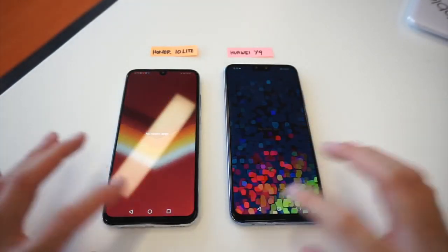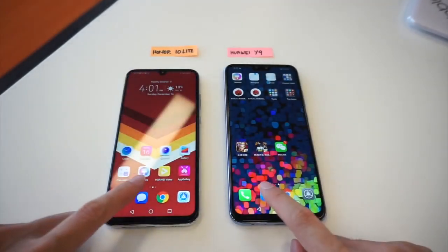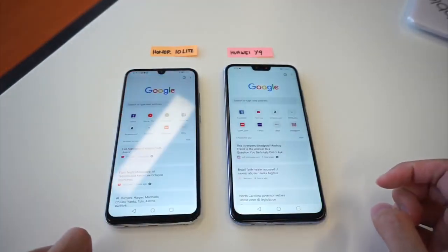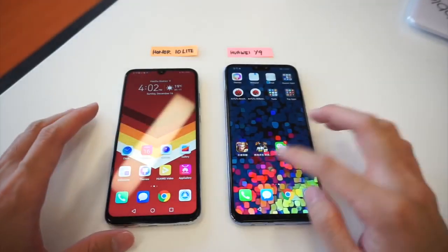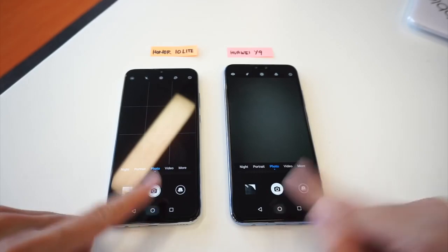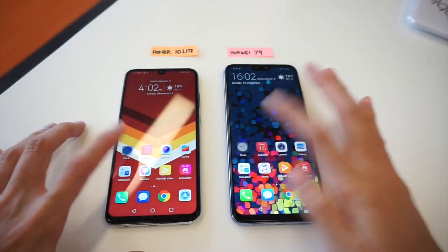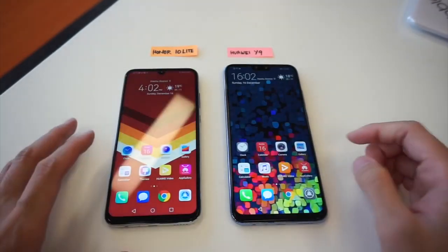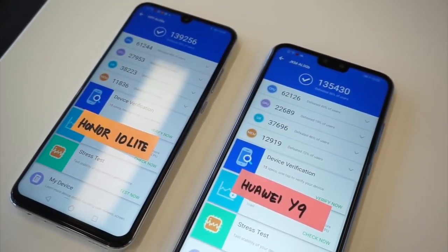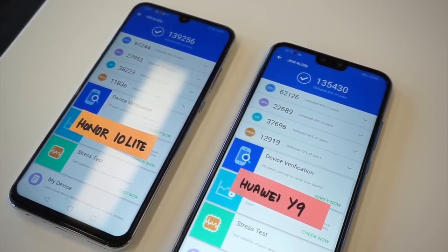Moving on, let's talk about performance. As both the Honor 10 Lite and Huawei Y9 basically have the same processor and RAM configuration, it is no surprise that they perform similarly in terms of daily use. Using both devices in real life, I honestly find that there is no difference in terms of speed and fluidity. They both launch apps very quickly, and there is not much lag when using both devices. Having said so, I know how much you guys love benchmark scores, so here it is for you. As you can see, both devices scored very identical results, but somehow it appears that the Honor 10 Lite has the slight advantage.